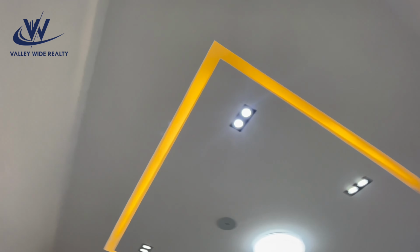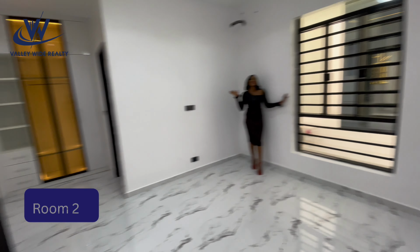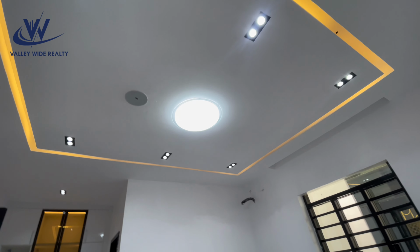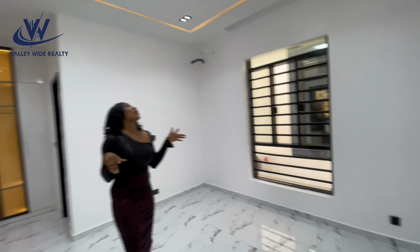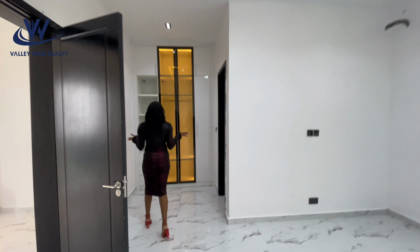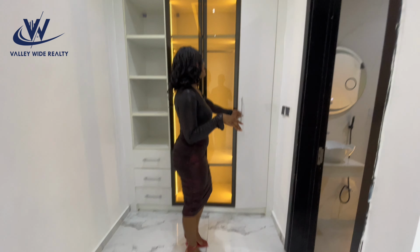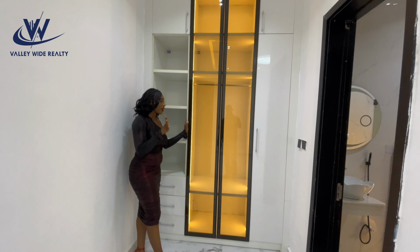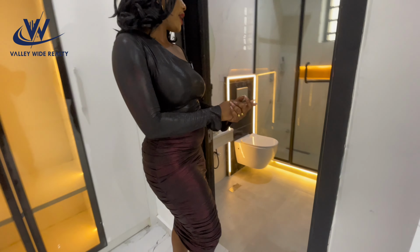I love it. A very spacious window space area right here. Beautiful POP ceiling design. I must say, I fancy the chandeliers on the ceiling, so lovely. We have spotlights on the ceiling, the LED lights, and of course the speakers. This is lovely. Over in this area is the wardrobe space. This is a very stylish wardrobe area, and the mother can never run out of spaces to store her clothes. Lovely. And this leads us into the toilet.